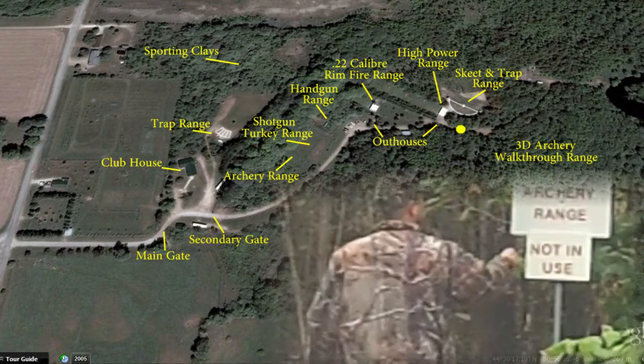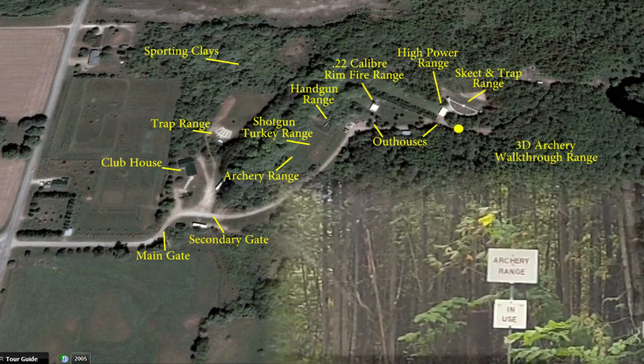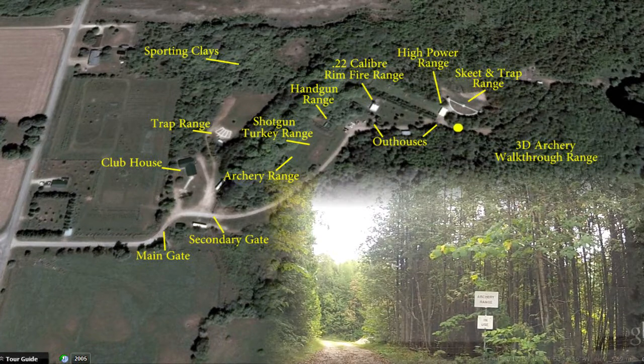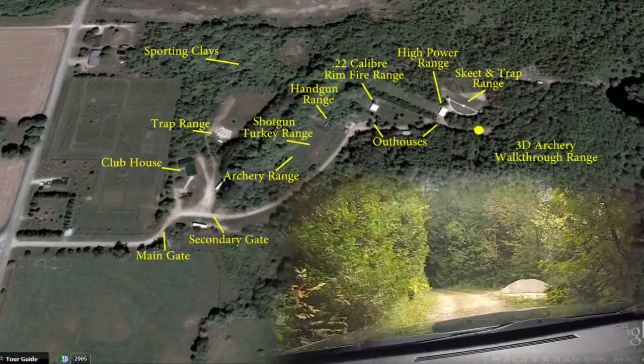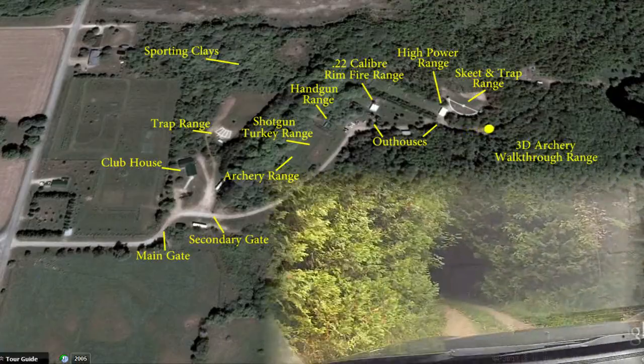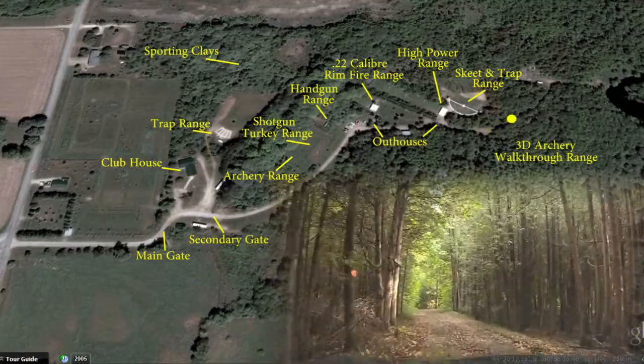If you plan on using this range, make sure you put the in-use sign down. That lets people know that you're going to be in the woods shooting some arrows. Sometimes this archery range is closed if the trap and skeet range on the left-hand side is active. That way no one is going to be hit with any flying debris, so watch for that as well.